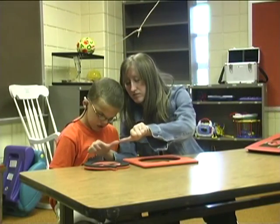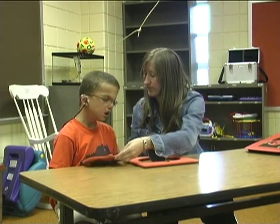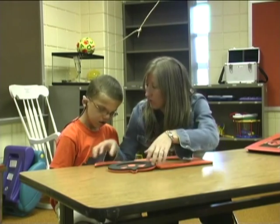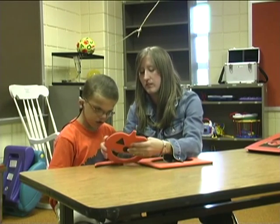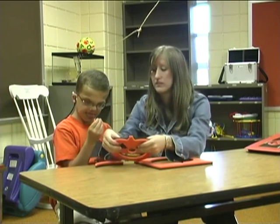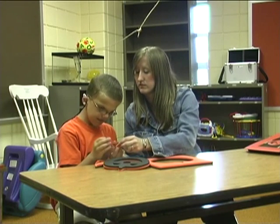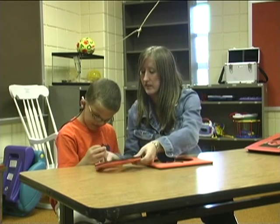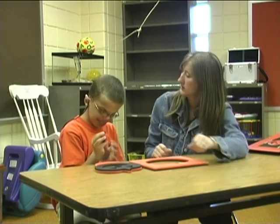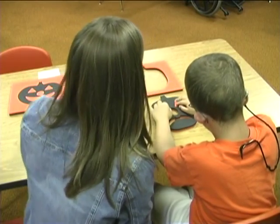Can you do the puzzle? Where's the pumpkin? Let's do the pumpkin puzzle, okay? Look right here. Take out the mouth and the nose. Oh, and his two eyes. You got them? Okay, now you have to put it together. You need to put the pieces in the puzzle. Let's put them in, okay? It's hard, isn't it? There.